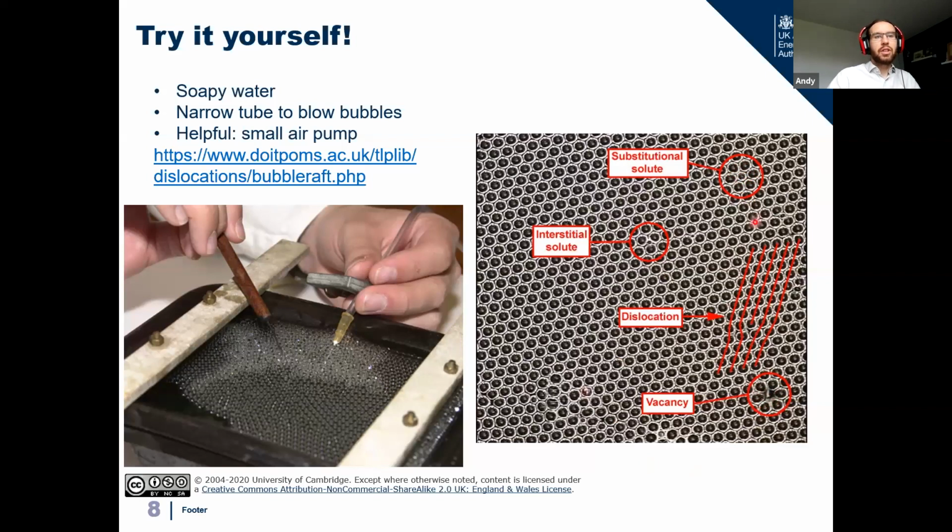And there's this other curious defect which is quite tricky to see, but if you follow the lines of these bubbles, you see here we've got one whole line and then another whole line, and here we've got an extra half plane of bubbles, but it then stops. And we call this a dislocation.